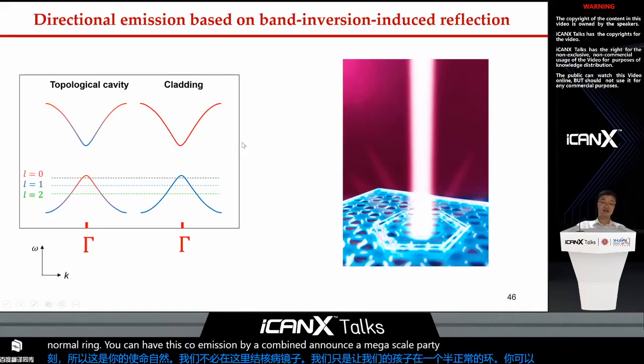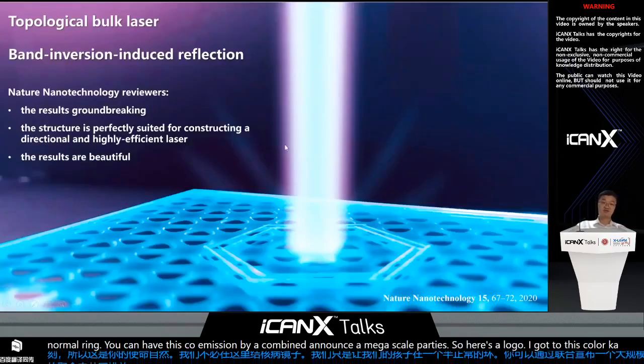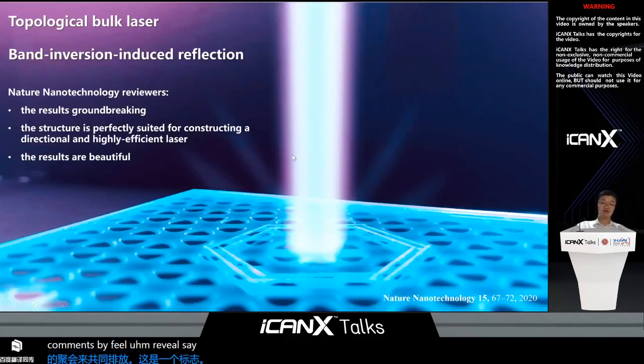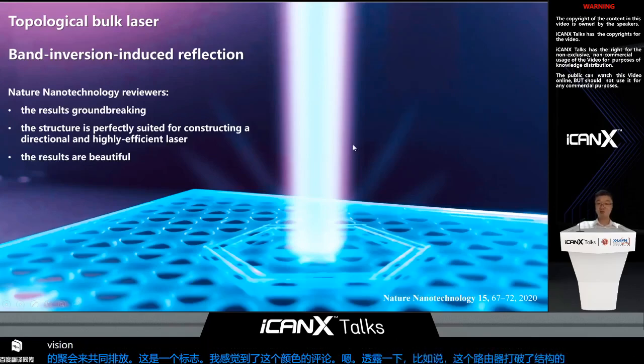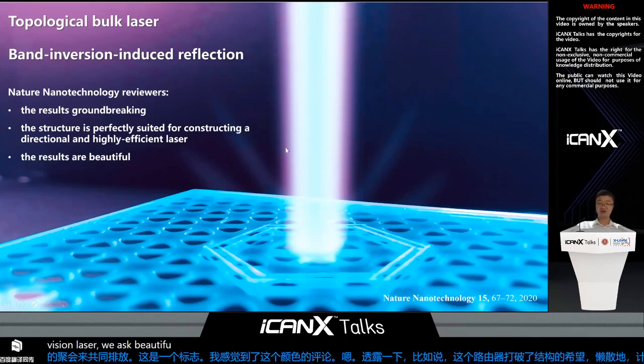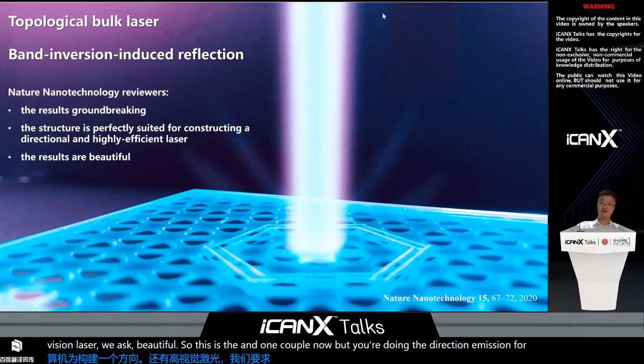So I got this kind of comment, very few. The reviewers say these results are groundbreaking. The structure is perfectly suited for constructing a directional and highly efficient laser. The results are beautiful. So this is a cartoon of our device, showing the directional emission from a microscale cavity inside the topological bulk laser.